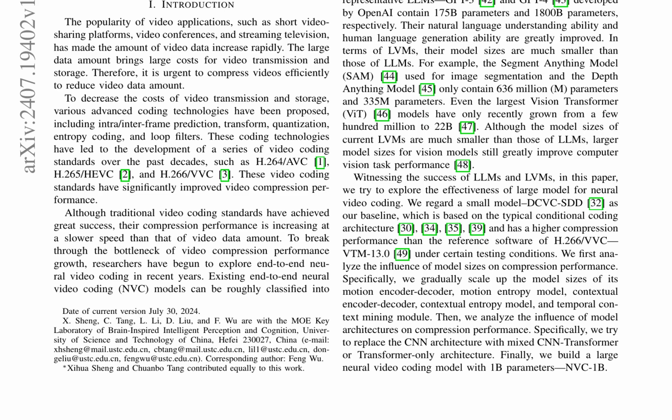By demonstrating the effectiveness of large models for NVC, this paper provides a new direction for video compression research. Experimental results are presented, showcasing the significant improvement in compression efficiency achieved by NVC-1B compared to the baseline model. A detailed analysis of the results is also provided, discussing the implications of these findings and future directions for research. This work demonstrates that large models have the potential to improve video compression performance, offering new possibilities for efficient video transmission and storage.